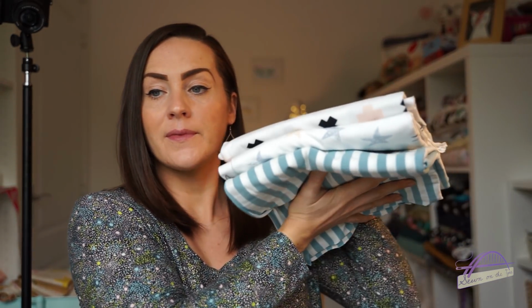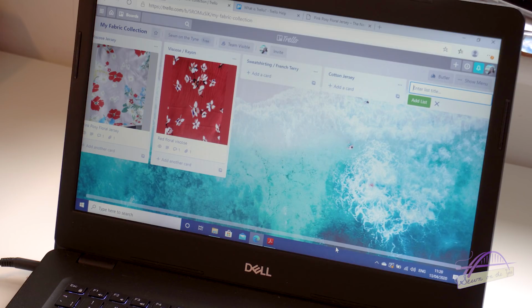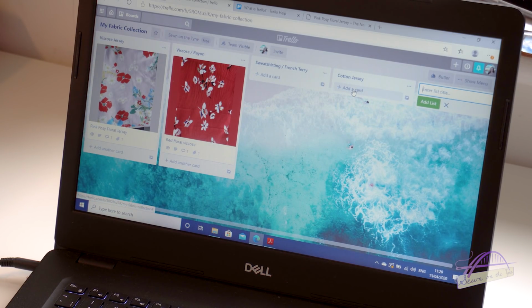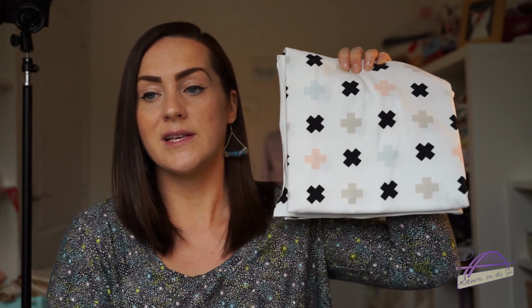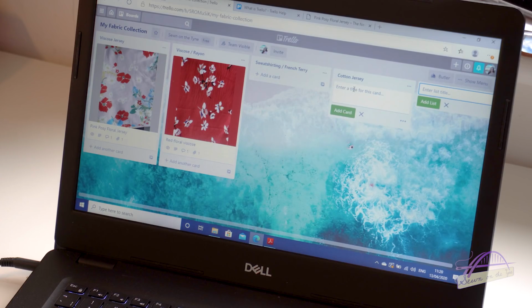So I picked up some fabric this week from Like So Amazing, and 3 of them are cotton jerseys. So I'm going to add these. Now I don't have a list which is cotton jersey, so I need to make one by clicking on add another list, and in here, cotton jersey. There we go. So I want to add a card because I want this fabric to be a card within my cotton jersey list. So I add the card there, a title for this card.